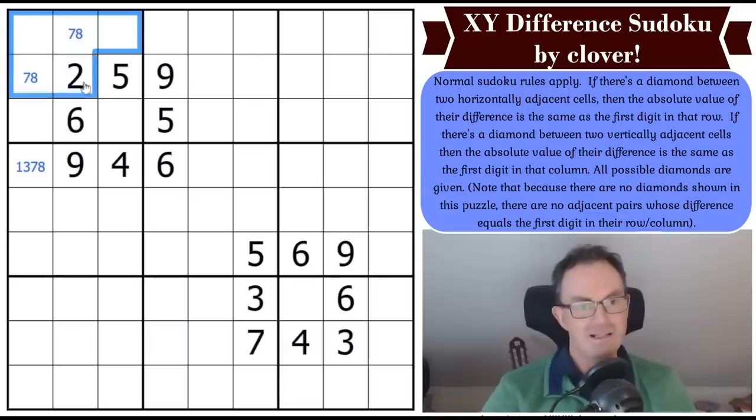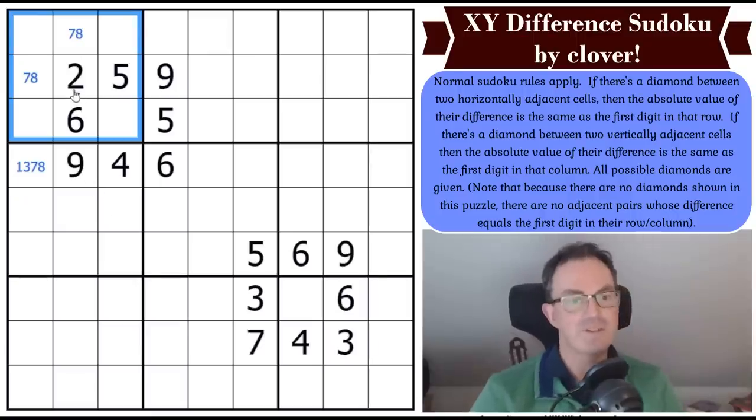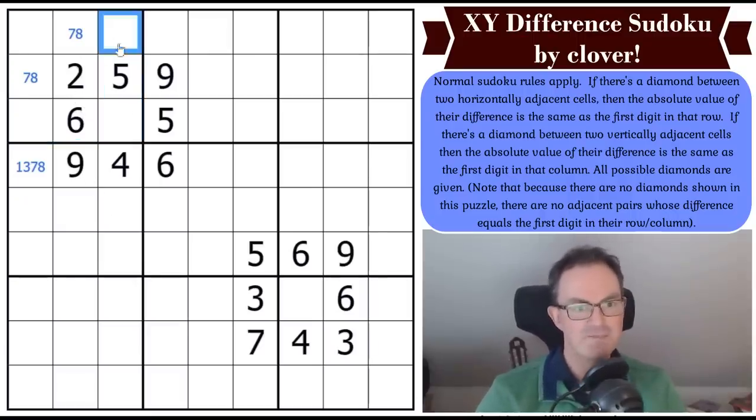All right, let's do Sudoku. Clover, this is absolutely outrageous, making me do Sudoku a mere 10 minutes into the video. But look, if this 4 is now over here, by Sudoku, 4 is in one of two places in box 7.